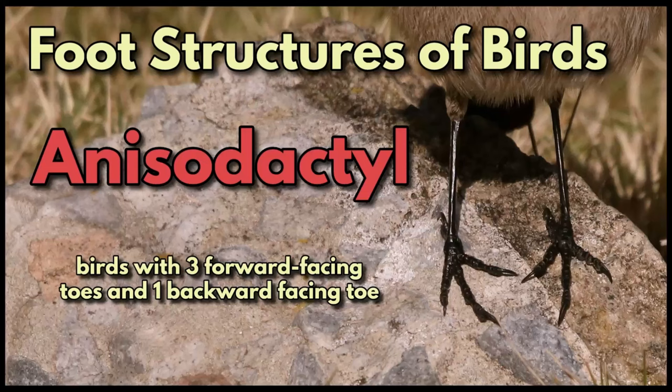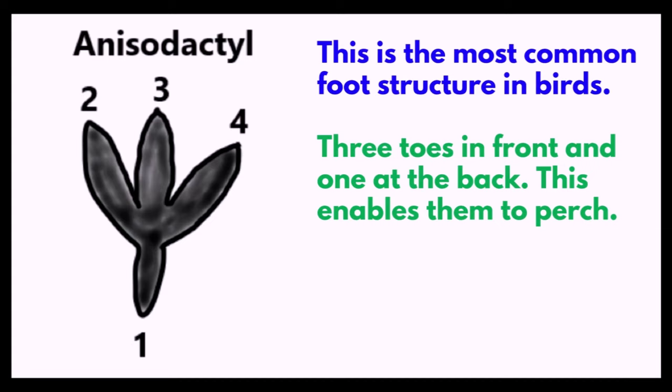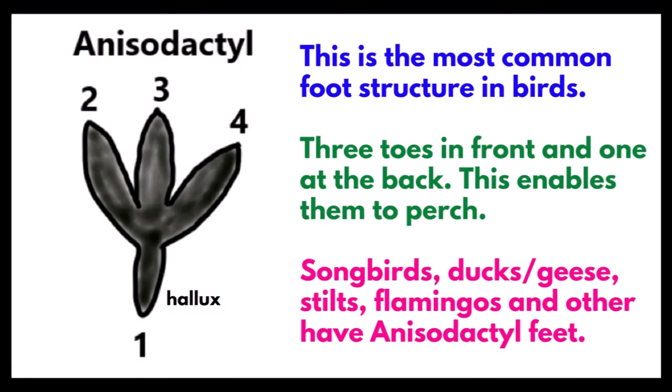Foot structures of birds. Anisodactyl. Birds with three forward-facing toes and one backward-facing toe. This is the most common foot structure in birds. Three toes in front and one at the back. This enables them to perch. Songbirds, ducks and geese, stilts, flamingos and others have anisodactyl feet.